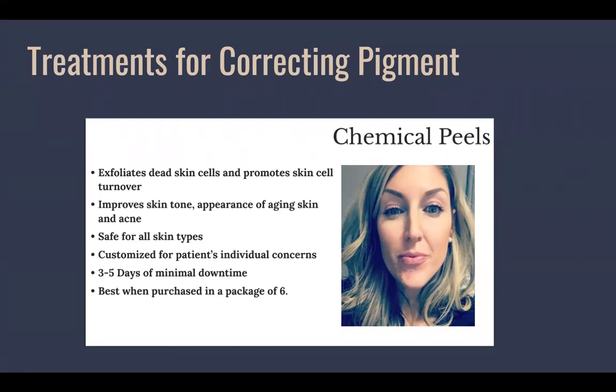And you will not peel all over. Usually you'll have some areas that have heavier peeling or heavier flaking. Some areas may not peel at all. Peeling is truly just a symptom of it. It's not the goal, but it's different for everyone's skin metabolism, when they'll peel and how long they'll peel for.